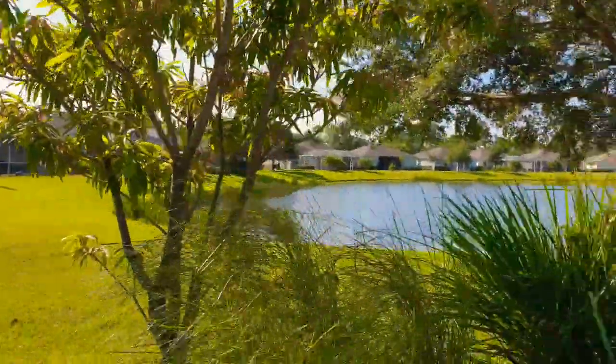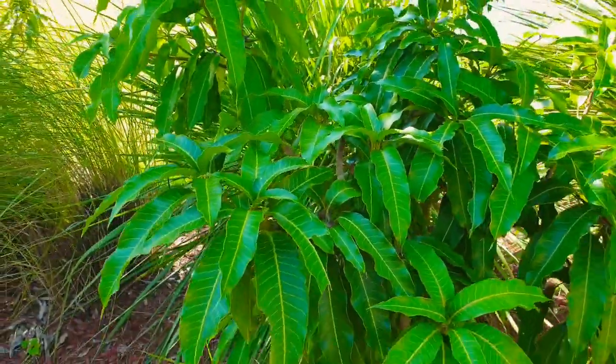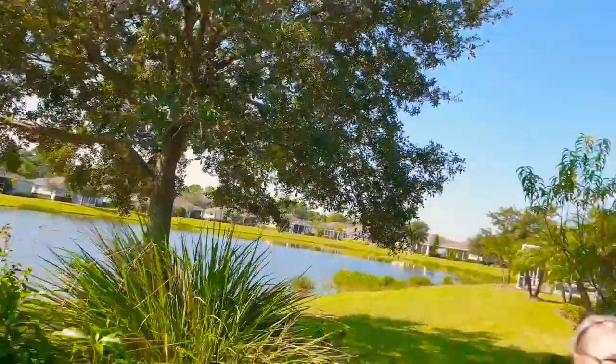It's huge. Only been in here about a year, year and a half. And both of those are grown from seed. Amazing. So yeah. You'll have mangoes out here. Yeah. By the lake. Mm-hmm. And beautiful.